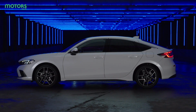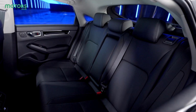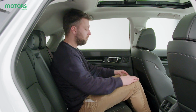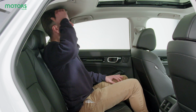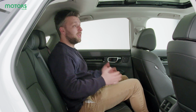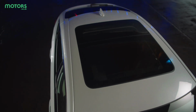The wheelbase of this new generation Civic has actually increased over the previous generation car. Now what that usually leads to is extra legroom and extra space. Certainly in terms of legroom, that's definitely the case here. You've got plenty of legroom, plenty of knee room, and that seat is in my position and I'm just under 6 foot. However, we have taken a little bit of a hit in terms of headroom. My head is just scraping the roof there, and that's more apparent in cars fitted with an optional panoramic sunroof, which does eat into that space.